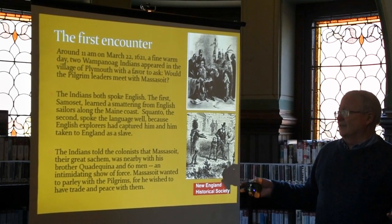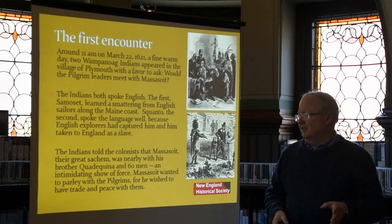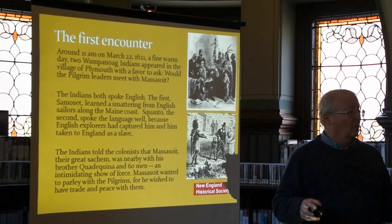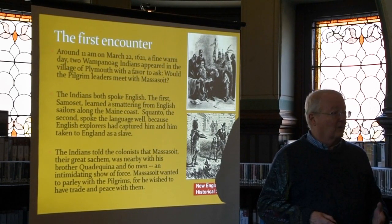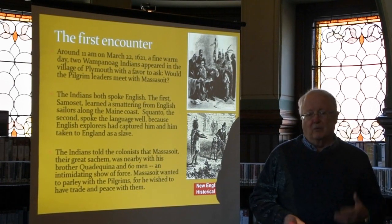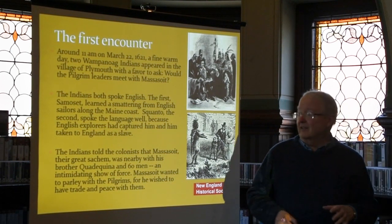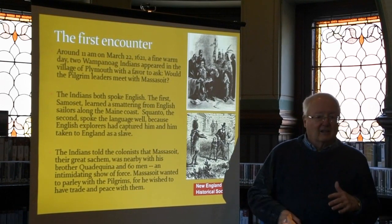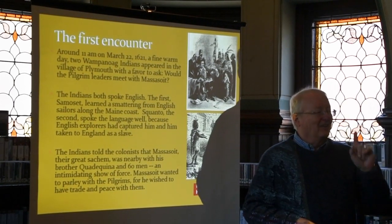So the Indians told the colonists that Massasoit was nearby with his brother and 60 men. They were, of course, there to show force because they didn't know what was going on when they heard the Pilgrims shooting their guns. They were afraid that they were about to make war on them, so that's why they showed up. But when they learned that there was an interest in talking and negotiating a treaty at the time, they sat and worked things out, then came back significantly on April 1st, April Fool's Day, to sign that treaty.